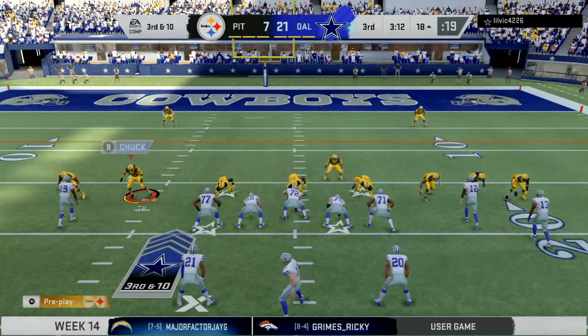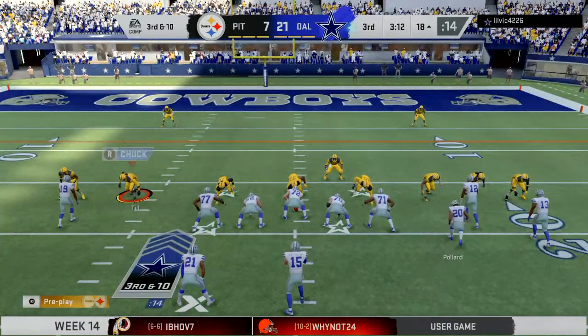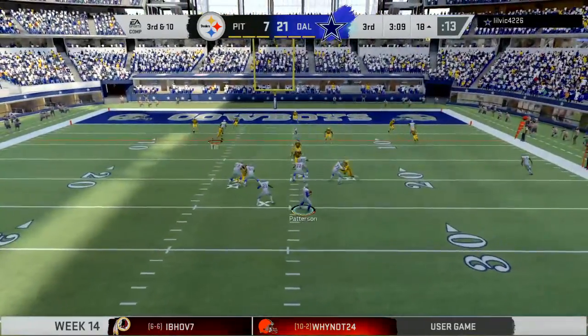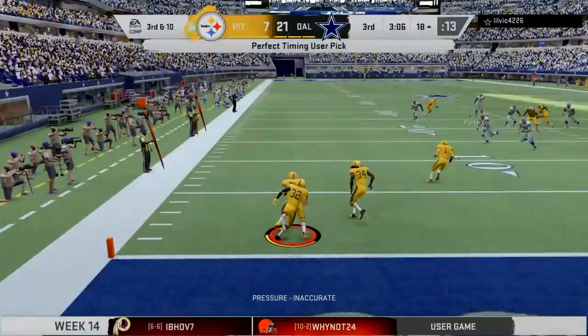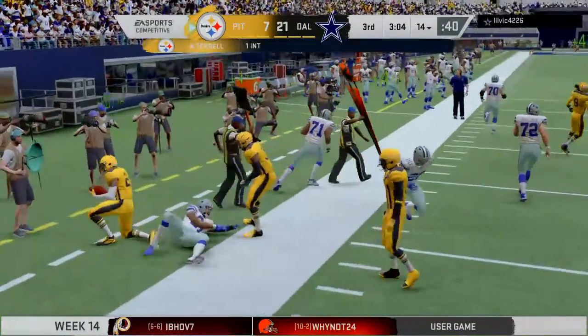Here we go. Now. Watch the pass. To throw on third down, Patterson. And his pass is intercepted for the fourth time today. Snags it for the pick.